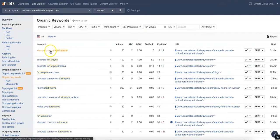Give me a second. Stamp Concrete Fort Wayne. That gets searched for 60 times a month. It's got a keyword difficulty of 2, so it's not difficult to rank for at all. They're in the third position, getting 7 clicks a month there. Concrete Fort Wayne, Indiana. Concrete contractors. This is the amount of searches per month for these. Flooring Fort Wayne, 200 searches a month.